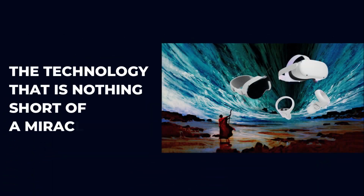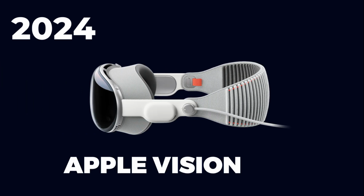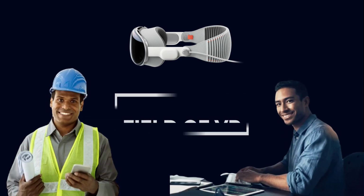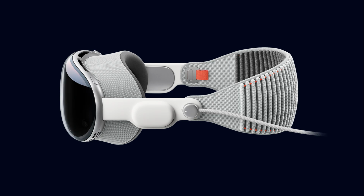Virtual reality, the technology that is nothing short of a miracle, has been out to the masses for a couple of years now. The latest addition to this field has recently been released by Apple. It's called the Apple Vision Pro. The Apple Vision Pro is a package that contains every major research that has been done in the field of virtual reality into one device.